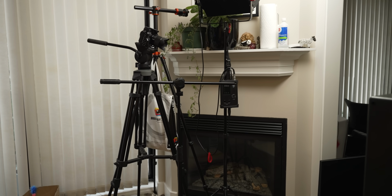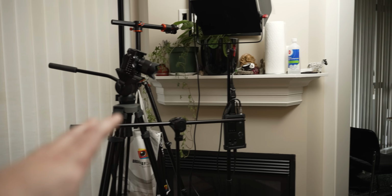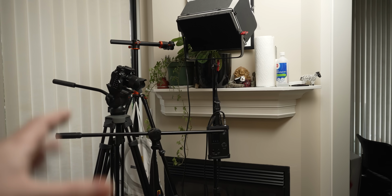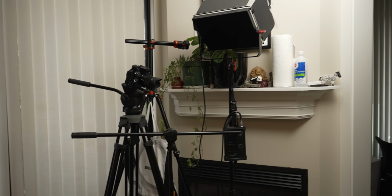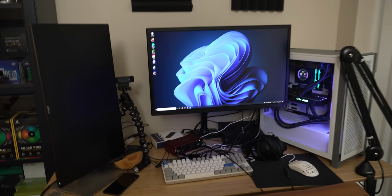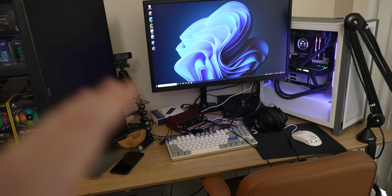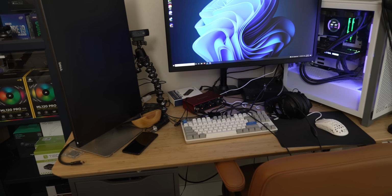So you can see that over here we have just a huge amount of camera stuff. This I interchangeably use in there, so I have to store it out here while I'm busy filming because there's not really space in there. And then this is where I do all my editing and working. It's an extremely messy desk at the moment. It doesn't always look like this. It's just at the end of a week, there's a lot going on.